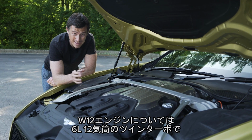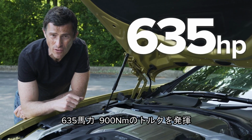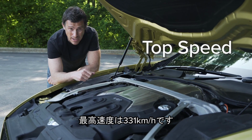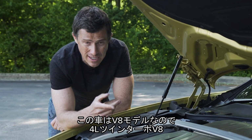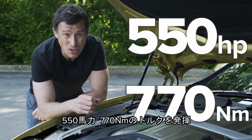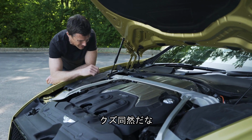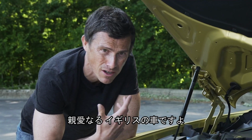Let's talk about engines. So that W12 has a 6-litre, 12-cylinder twin turbo with 635 horsepower and 900 newton meters of torque. That can do 0 to 60 in 3.7 seconds and has a top speed of 207 miles an hour. This is the V8 version, so this has a 4-litre twin turbo V8. It's got 550 horsepower and 770 newton meters of torque, and its top speed is just 198 miles an hour. I mean, oh God, that's just so crap. It's jokes. It's British sarcasm.